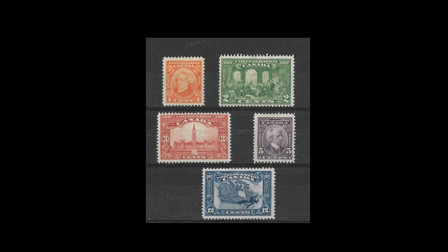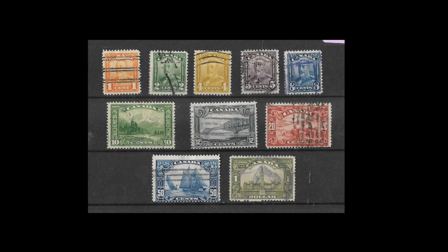Canada produced several commemorative issues around this time, and they can be quite valuable and quite interesting to collect. There's also, in 1928, they produced another set featuring King George V. But interestingly, in this set, the low values, the 1 cent to 8 cent, were a standard size stamp with King George V's image. But from above that, there's a 10 cent, 12 cent, 20 cent, 50 cent and $1. These were larger format stamps featuring different images pertinent to Canada.